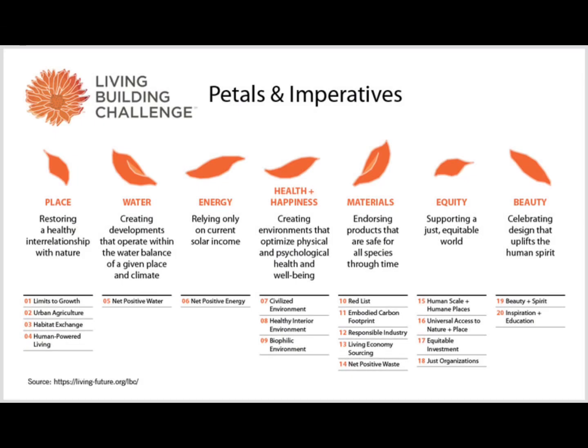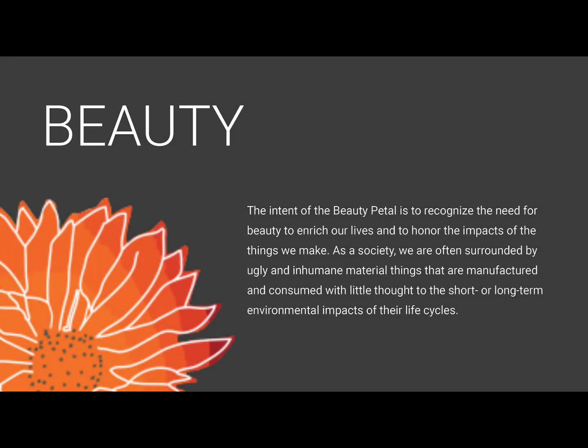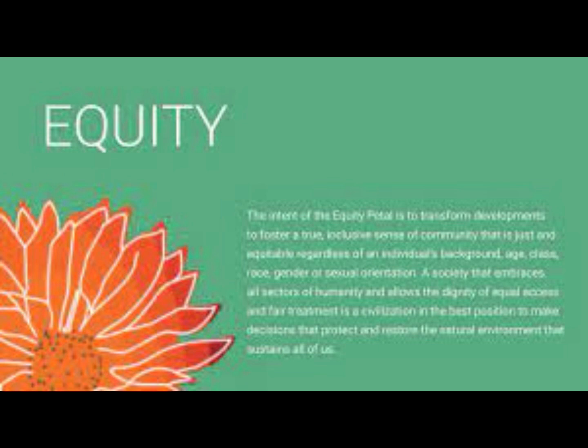works. There are 20 imperatives in the LBC, which are divided amongst 7 performance categories called petals. These petals are place, water, energy, health, materials, equity, and beauty. 10 of the 20 imperatives are called core imperatives, which address the fundamental values of each petal.